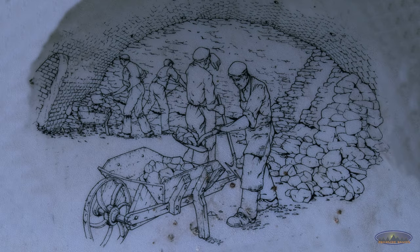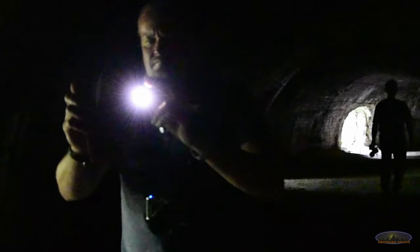Inside of the kiln was the worst to work in, especially in hot weather. They often got blisters and they drank a lot of beer to cope with it.